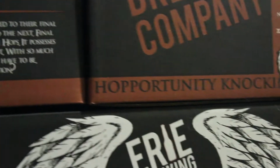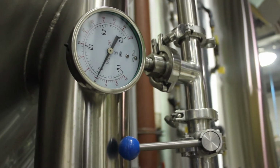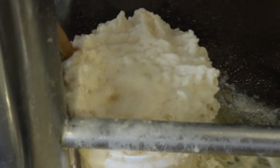Is that part of the secret? Yeah. No, most of it comes from Oregon. Final Destination is definitely a lot hoppier. We only use approximately, say, a pound per barrel when we do the Mad Anthony's. On this beer, we use about 3.5 pounds per barrel, so it's drastically more hoppy.